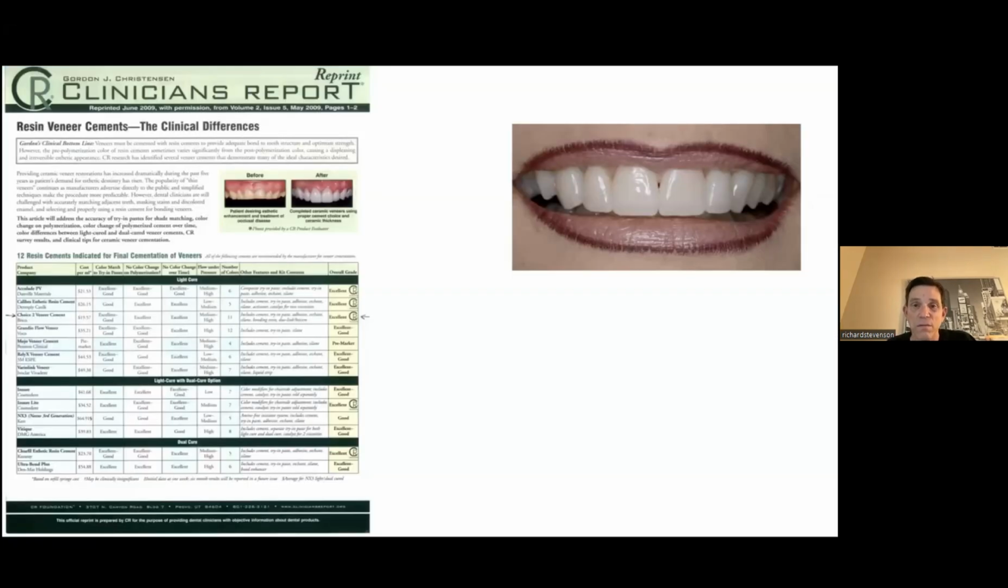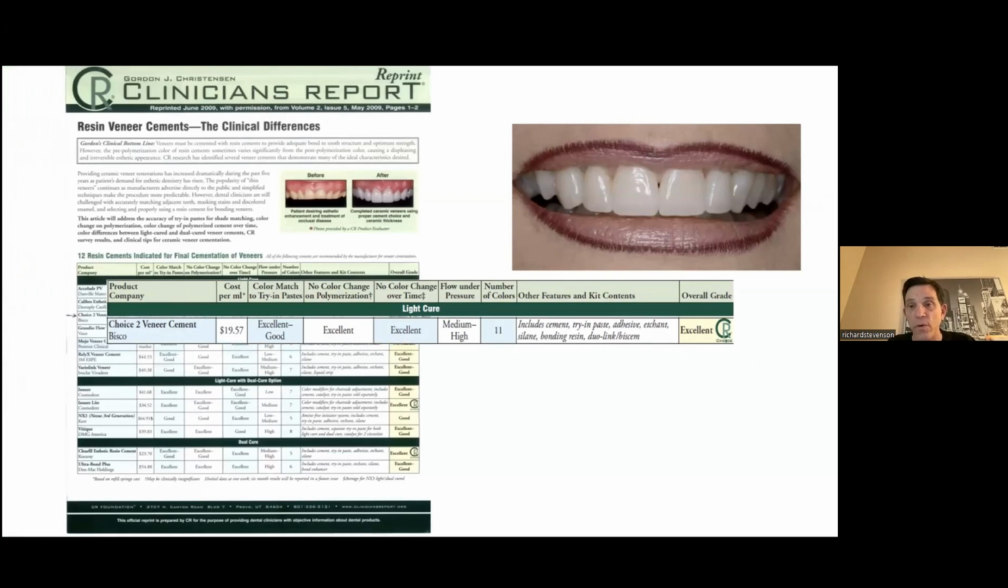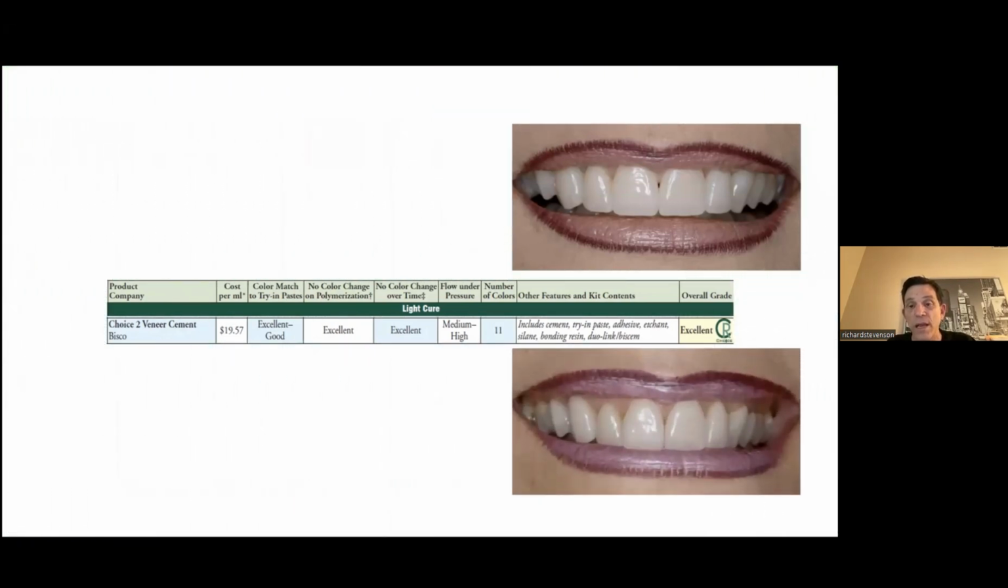And so this is just a little blurb from Clinician's Report. It's a really old one from 2009, but I think it's just important for us to remember that not all veneer cements behave the same in terms of color stability. Even today, some veneer cements are going to be super color stable. Others are going to be less stable. So when veneers are delivered, we want to make sure that we don't have discoloration like you see on this lateral incisor, tooth number 7. You see discoloration, the darkening of the tooth. This is a common problem with some cements.